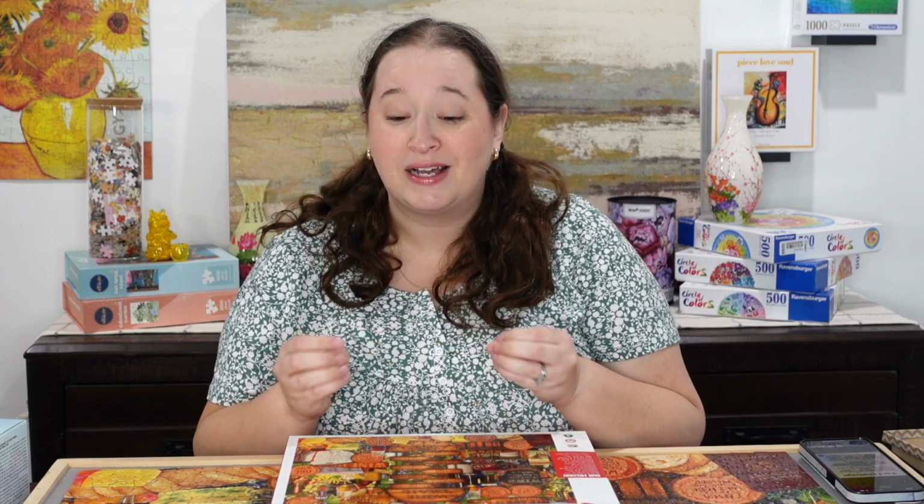Now, when I was originally looking at Hart puzzles a few years ago, there weren't too many images that I was into. They're definitely more the collage style of things, but I did notice they have way more options than what they used to. I was just looking on the Puzzle Warehouse website. They have 500 and 1,000 piece puzzles, and there's so many that I am interested in. So this is definitely a brand that has sparked my interest.